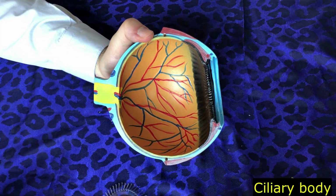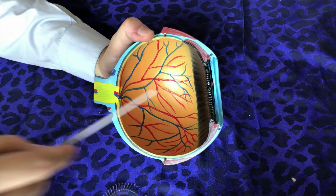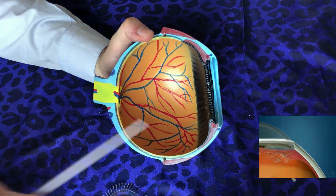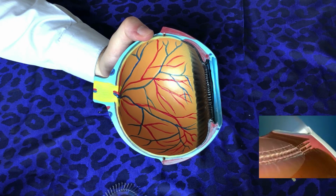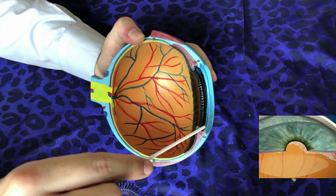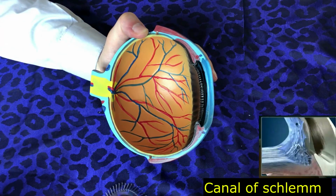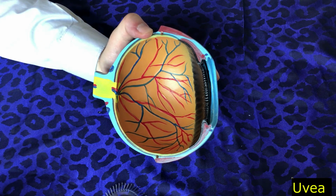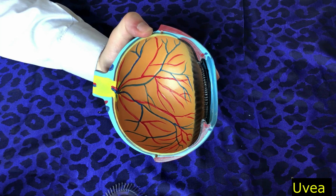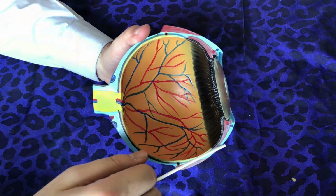The ciliary body is a part of the ciliary organ which consists of three important parts: the ciliary body, the ciliary muscle, and the ciliary process. We have the ciliary body, which is very important to secrete the aqueous humor. The aqueous humor will go to the anterior chamber in order to reach the canal of Schlemm. And all these structures are part of what we call the uvea. The uvea consists of three important parts: the ciliary part, the iris, and also the choroid.